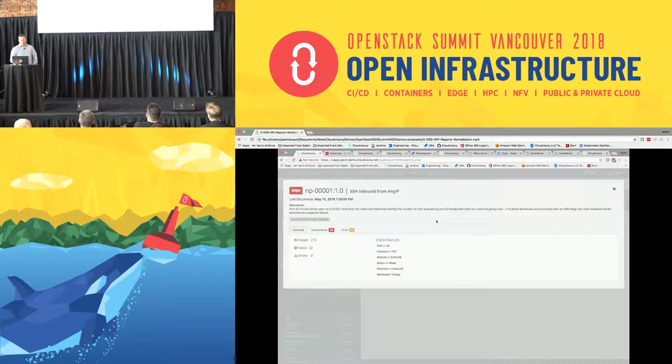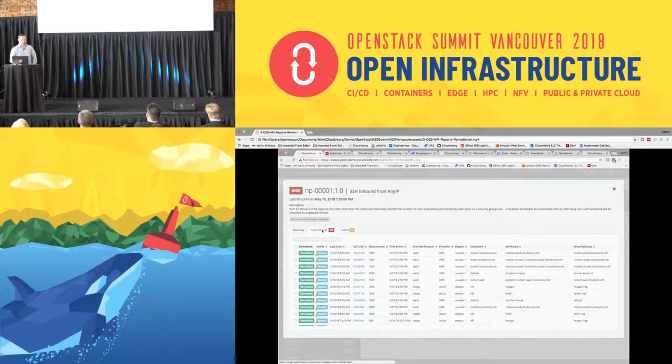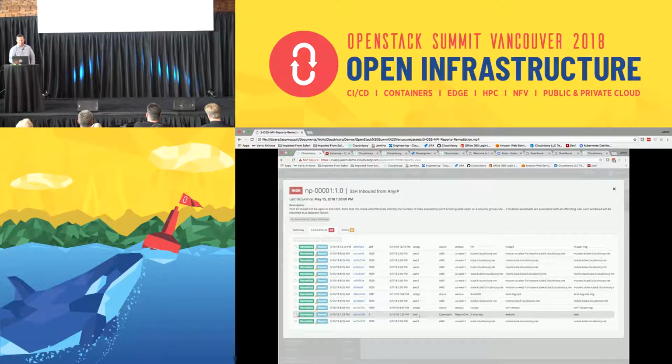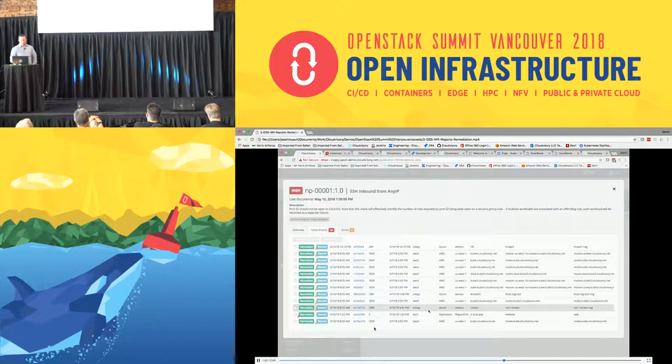I'm going to look at it because I see that it has some failed checks, and here's all the failures that I found across those cloud environments for SSH inbound. I can see all the details about them. I can scroll down here and I'll find that here's my website VM in OpenStack. And because everything's configurable, I can configure it to automatically remediate this. In this case, I have it set up so that an operator has to remediate it. So there's a little remediate button there.